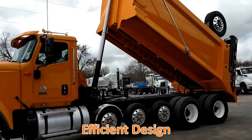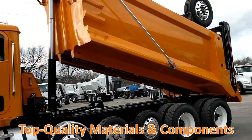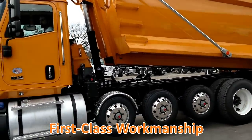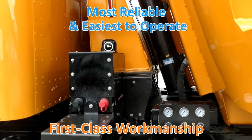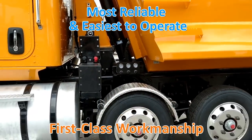The dump system's efficient design, with top quality materials and components, together with Strong's first-class workmanship and attention to detail, all help make this the most reliable and easiest to operate Super Dump ever.